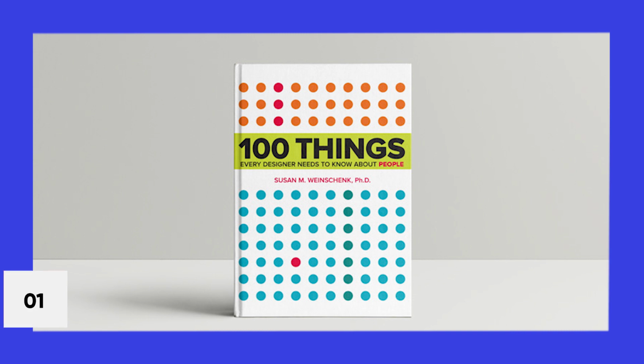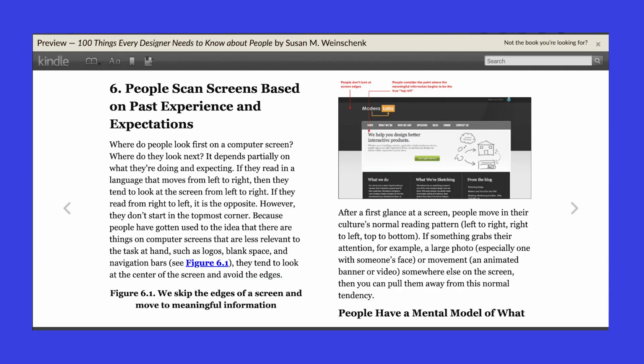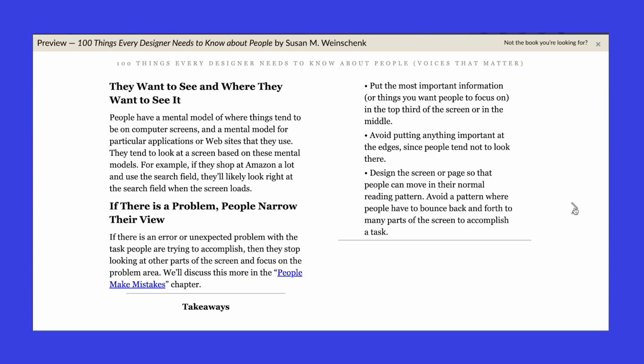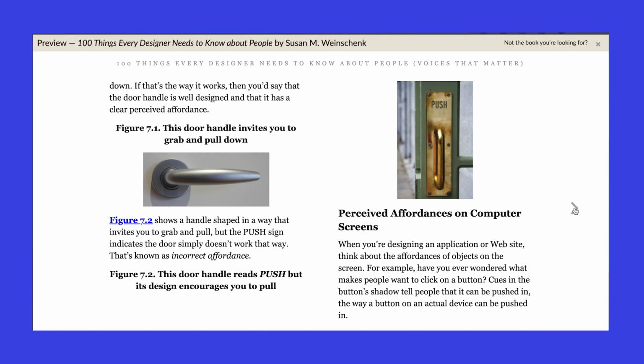First up is 100 Things Every Designer Needs to Know About People. People, humans, users, whatever you may call them, are at least equally important as the business, if not more. This book contains psychological insights packed in a compact book with a view of usability and design. If you are preaching user-centered design, then you need to understand how your user thinks in and out.